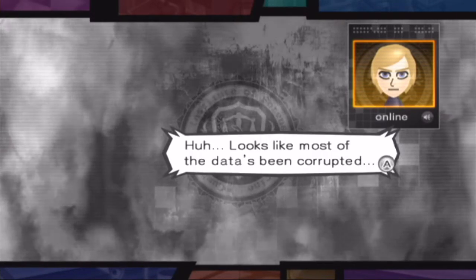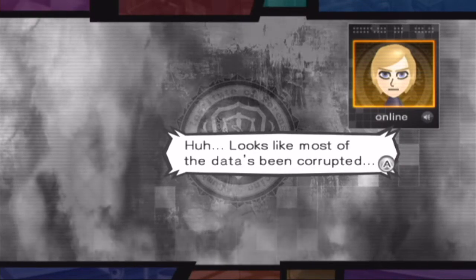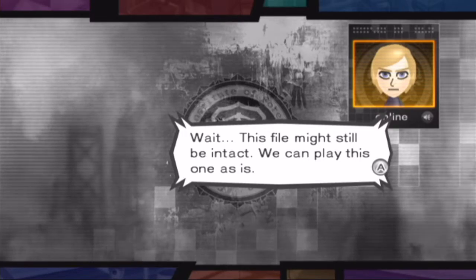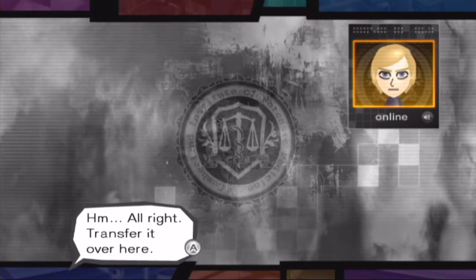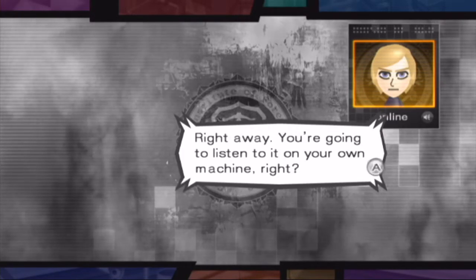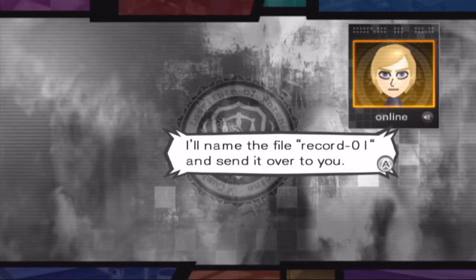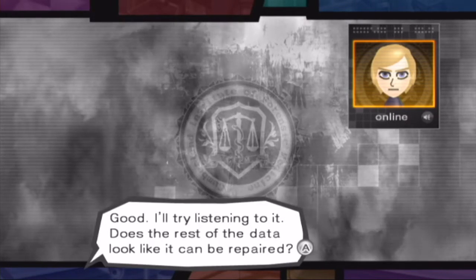And? Looks like most of the data's been corrupted. Wait, this file might still be intact. We can play this one as is. All right. Transfer it over here. Right away. You're going to listen to it on your own machine, right? I'll name the file Record 01 and send it over to you. All right, good. I'll try listening to it.